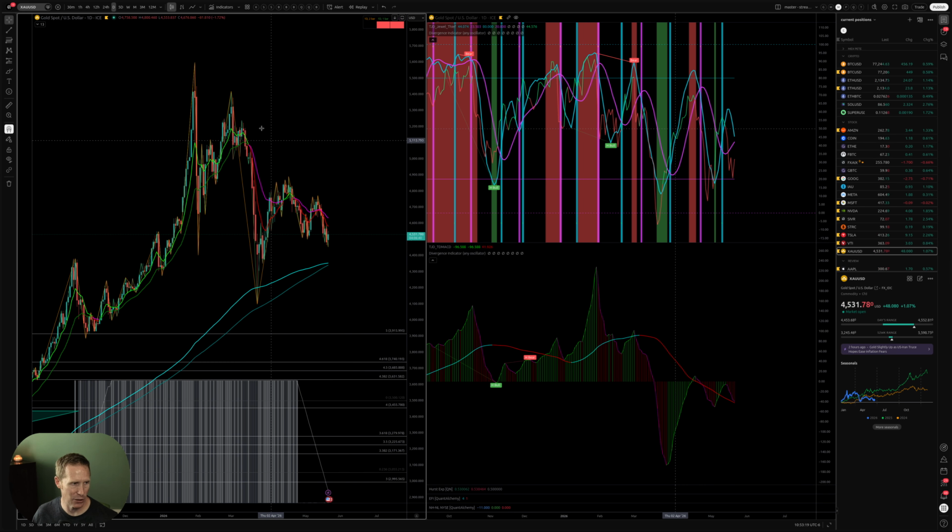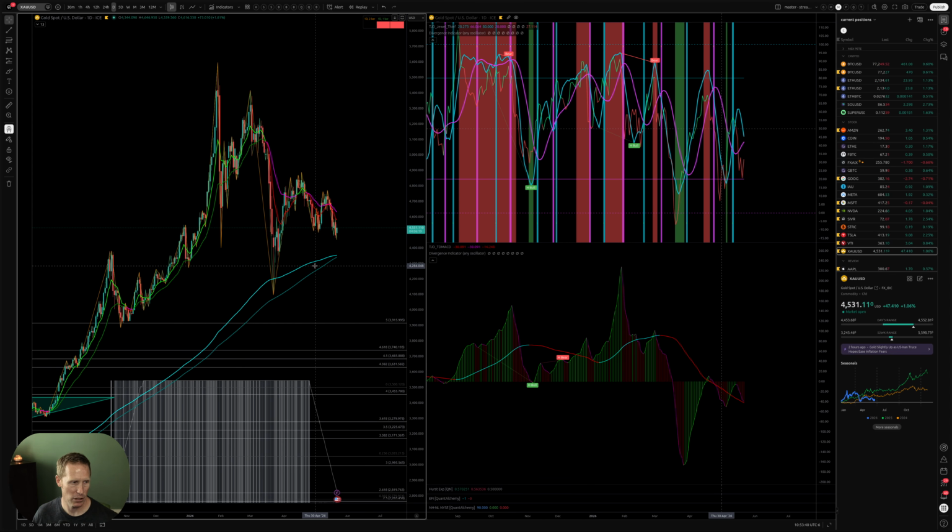So other than that, I'd say gold does not look great. I saw some people drawing the symmetrical triangles here. I don't see that pattern myself. If anything, you might be able to draw a flat with a declining here. That would be the descending triangle, which is the inverse of the ascending triangle, and so potentially setting up for a short.